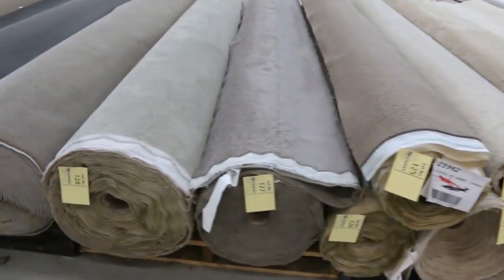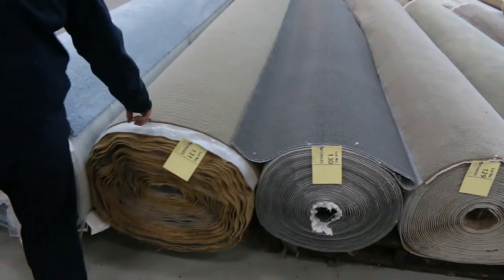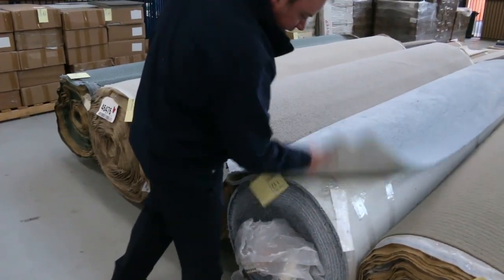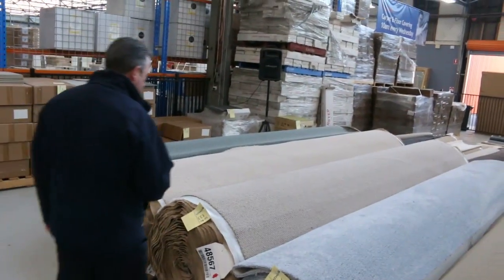We've got some nice big rolls of wool carpet there, whether it be cut pile or loop. This one here normally retails around about $200 a metre. We'll clear that out from as low as $25. The light blue, that's something a little bit different. Nice big roll there, lot number 132. Looks like around about 30 metres. That could also sell for around about $25 to $30 a metre.